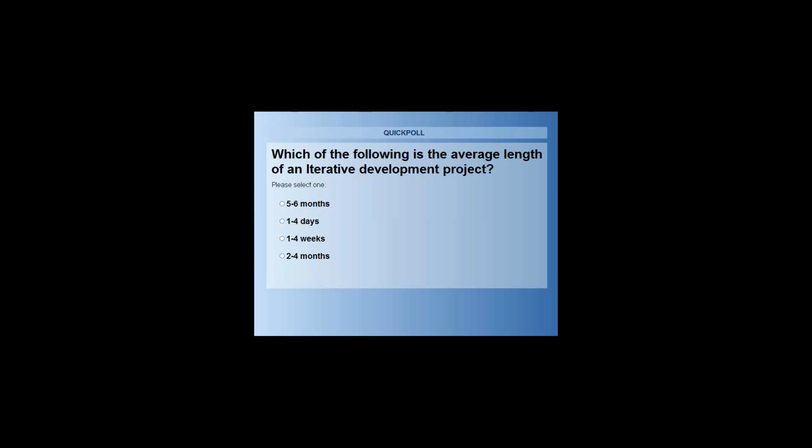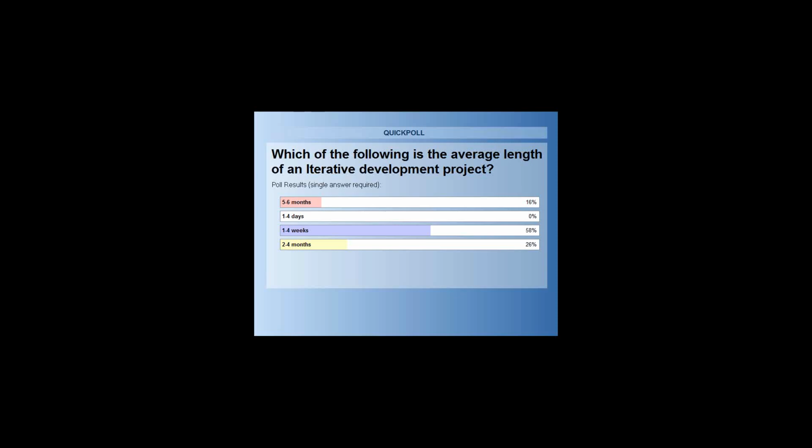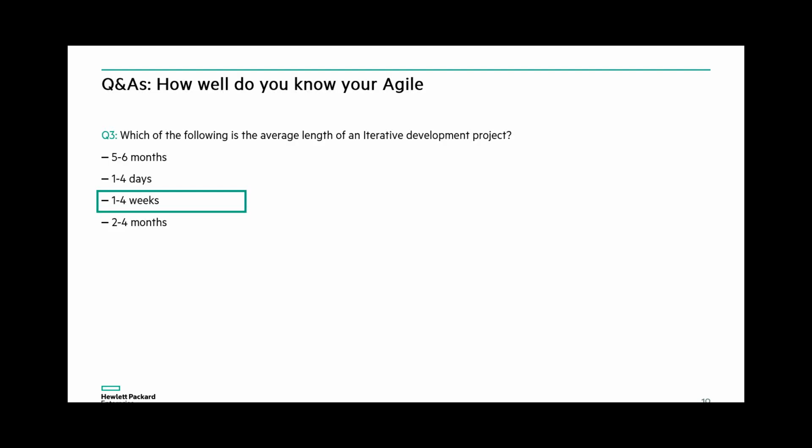And I'm monitoring in real time as your responses come in, and we have over 100 folks on the line participating. Most answers are coming in at 1 to 4 weeks. Christina? Yep, and it is the correct answer. That is typically the average length of an iterative development project.